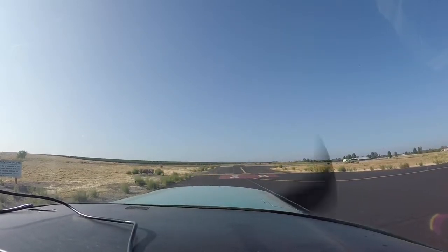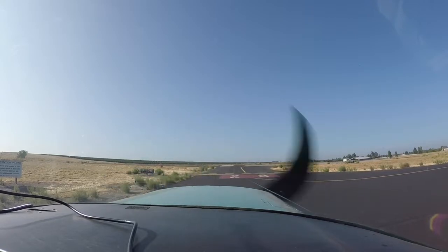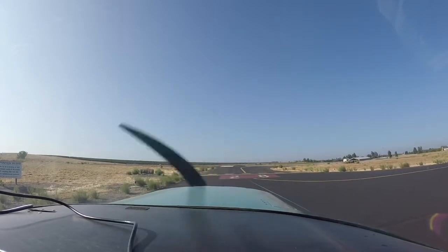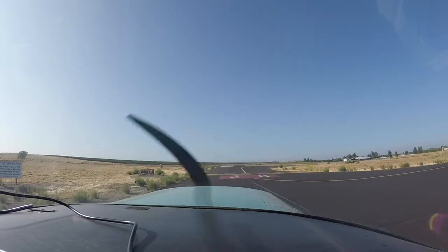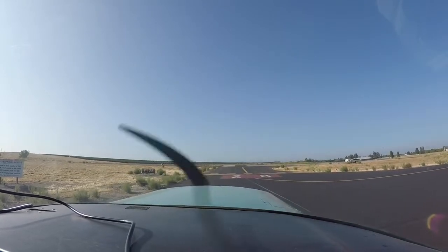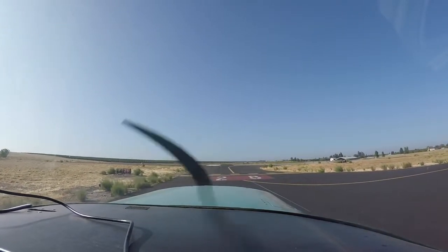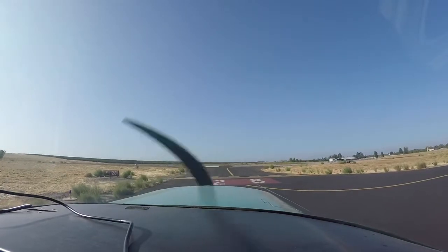All right. See no reason not to fly. Don't know where we're going yet. Just go. And beacon is on, landing light is on, strobes are on.